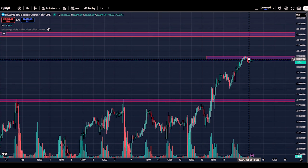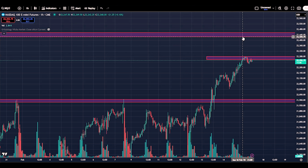The only reject I have today is way up here. I'm not sure when we'll get there, but if we get there this week, I will be watching this for a possible reject. If we break above this zone, it will be invalid though. So possible reject zone starts around this 22,427. Going to be watching that closely throughout the week.